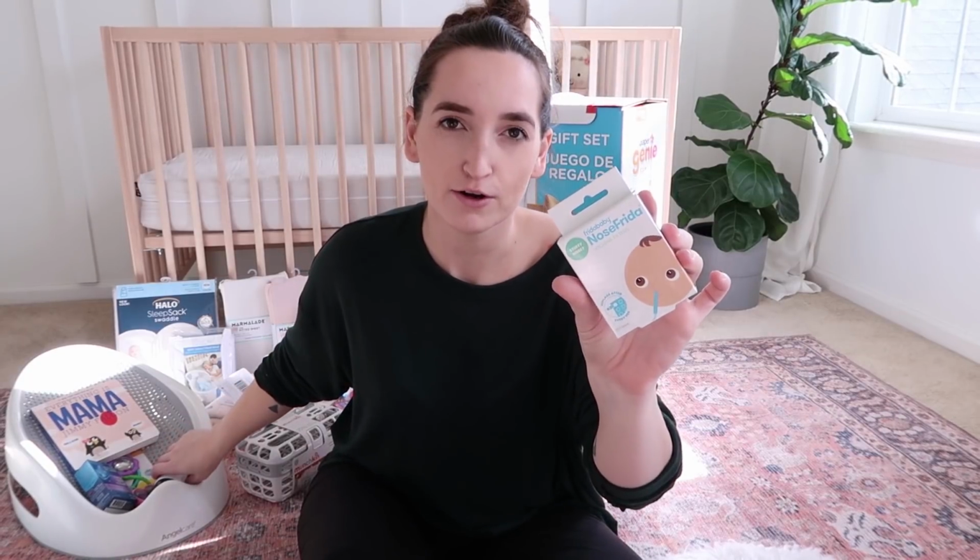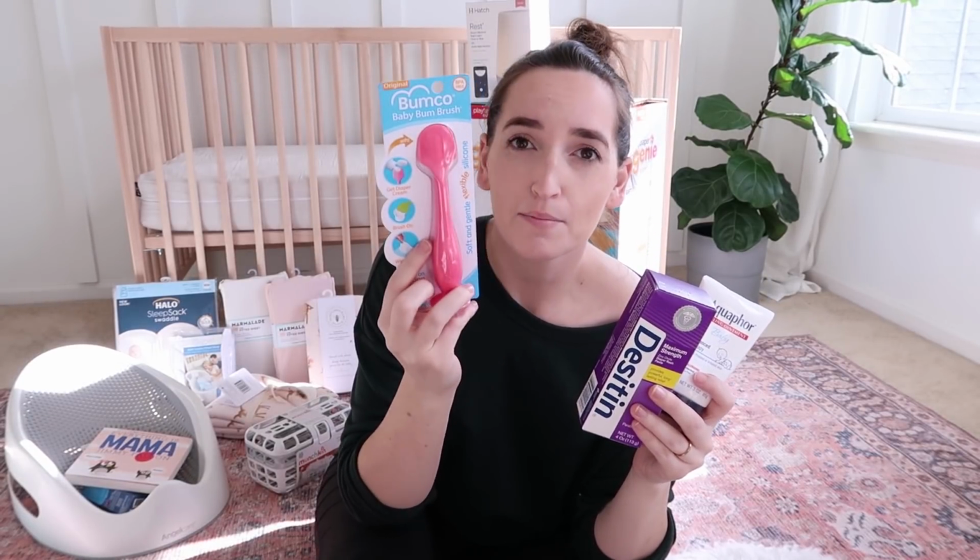Some refills for our nose Frida. Some diaper cream to fill up a little diaper station caddy. This time around I splurged and got the baby bum brush. Something I didn't have for the girls, but I always thought about. This is just to apply the diaper cream. Kind of nice to just be able to wipe this off instead of having to figure out some other method of application.